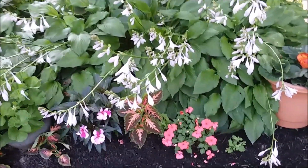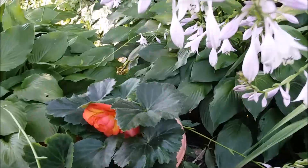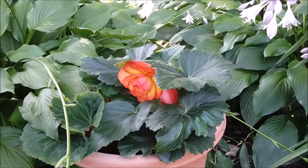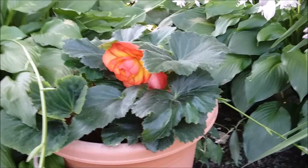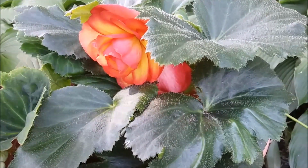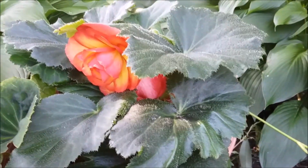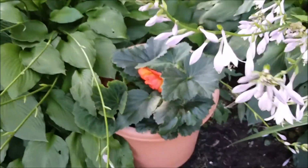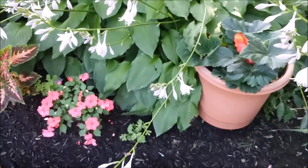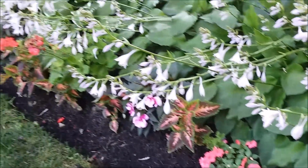I have a treat for you. My begonia that I've been waiting for forever to flower. And I told you that I got the tuber from QVC. Finally, I'm getting a flower. Isn't that spectacular? Tuberous begonia. Pretty, pretty, pretty. And for some reason, the color just matches so well with the rest of this garden area. And I didn't even plan it. And look how well they fit in together. It's just so pretty.